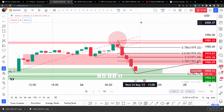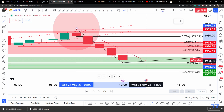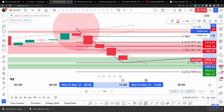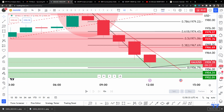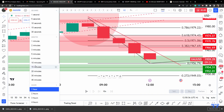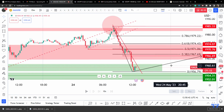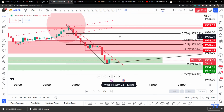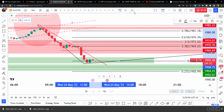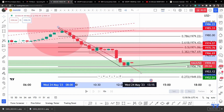This is the hourly chart. This will be a trend line resistance that we can draw. So while the market is still below that trend line, the bias is bearish. But if we do start to see a deceleration in that trend, which we're starting to see, we can start monitoring for an opportunity to get involved in the market.